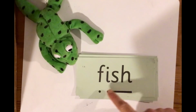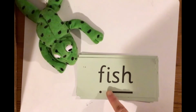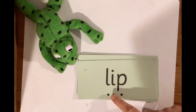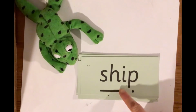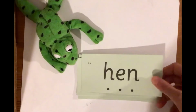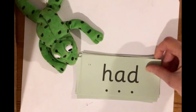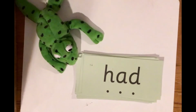Ish. Fish. And look, it's got our sound at the end, our special friend. Sh. Ish. Fish. L-ip, lip. Ip, ship. Oops. Sh-op, shop. H-en, hen. H-ad, had.